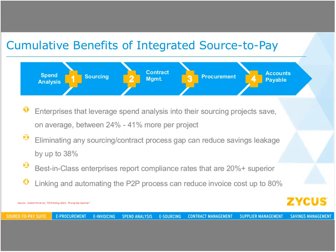And then by seamlessly linking the sourcing process to the contracting process, they're creating that visibility and accountability that reduces savings leakage by up to 38% more. And when it comes to operational procurement and procure-to-pay, their compliance rates, adoption and compliance to the procure-to-pay tools are on average more than 20% higher than those that have taken more of a piecemeal approach. And they're able to reduce the invoicing costs on the back end by up to 80% as well. So pretty dramatic benefits accrue from this kind of an integrated approach to source-to-pay.